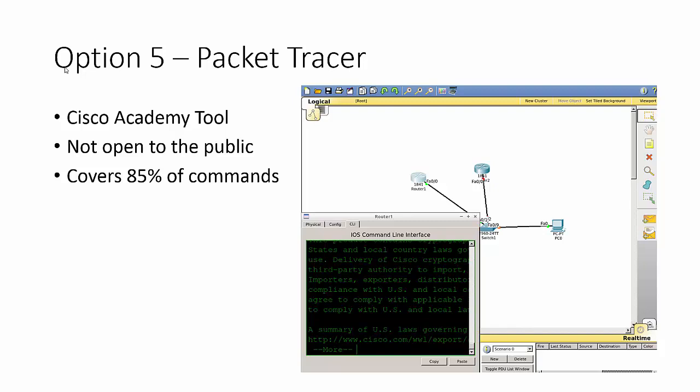But if you're on a budget, I would say that it's probably enough to get you through the CCNA, and it's pretty handy to use. It's really easy, it's graphical, quick and easy to set up and do some quick labs. So if you're on a budget and you don't really want to be buying live equipment or logging into live equipment or using GNS3, Packet Tracer will do the job.